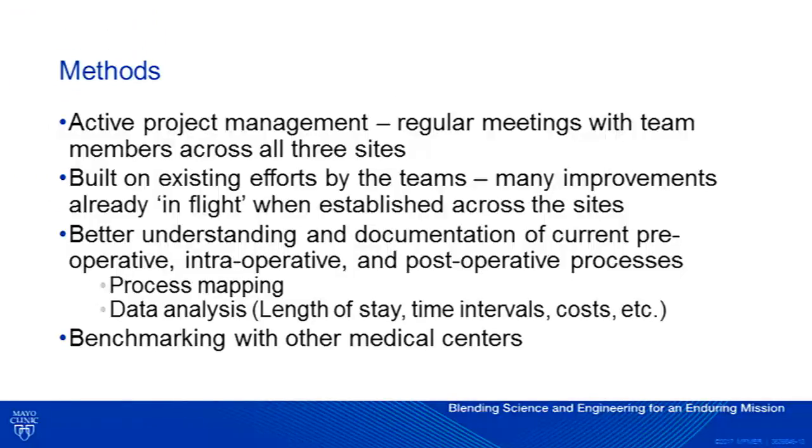We were lucky here too to build on existing efforts by the team. As you mentioned, many people have ideas here at Mayo, and many of these improvements that we are working on to diffuse even further were already in flight when they were established across all the sites. Dr. Sandus, Grayson, and Nakoma and others had already started working on these procedures, and we were lucky to be able to build on these and diffuse these even further.